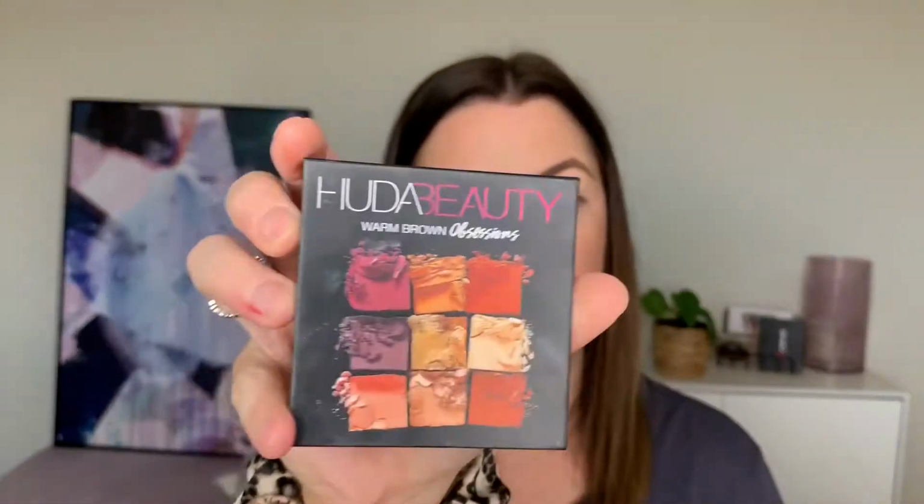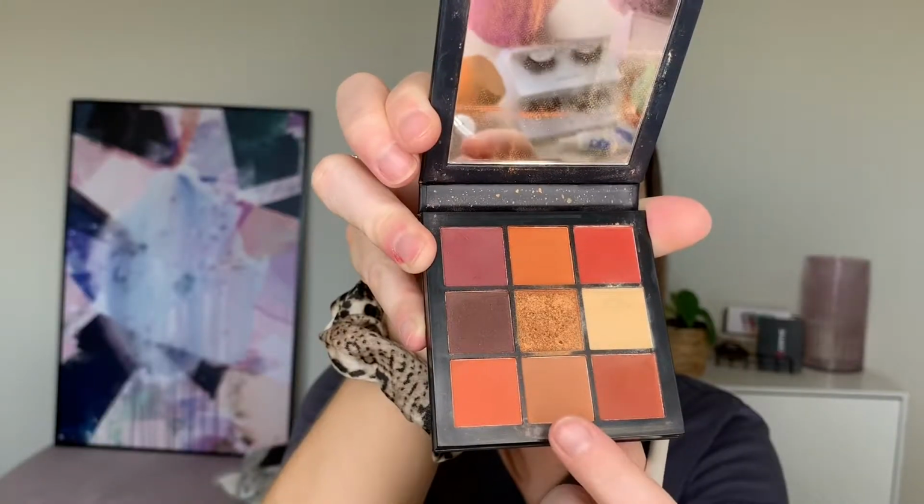Then I'm going to go with the Huda Beauty Warm Brown Obsessions palette and use this brown down the bottom. And for that I'm using this firm shader brush, mainly sticking to the outside of the lid and dragging it in a little bit. Well, that wasn't a little, that was like halfway.